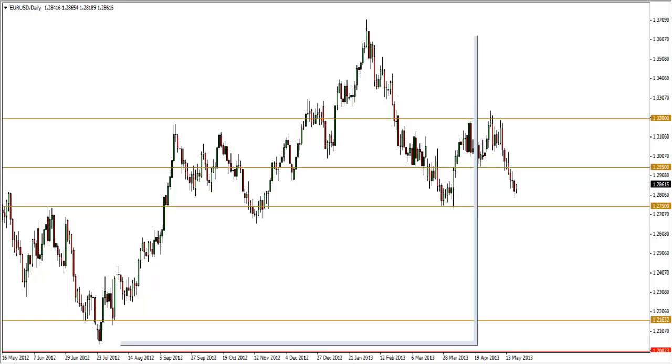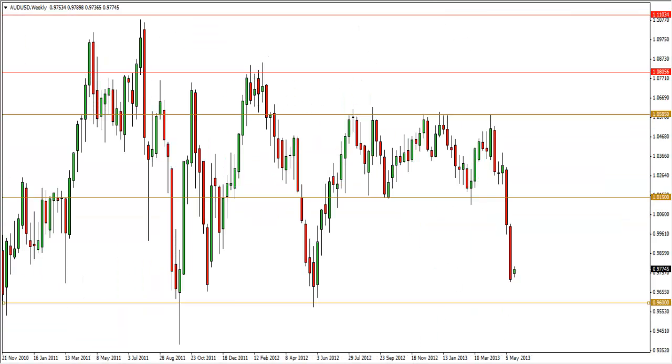And the next pair we look at is the Aussie dollar. Looking at the weekly chart, you can see, wow, huge bearish momentum.